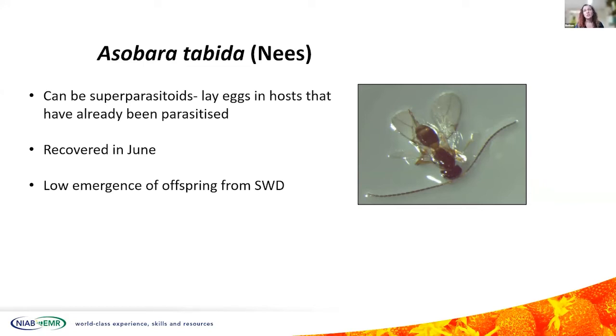We've recovered it during June for our surveys, and we've had really low emergence of offspring of this particular parasitoid from the culture work that I'll present in a minute.